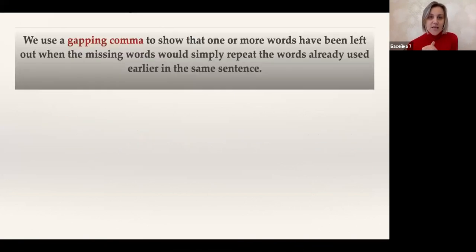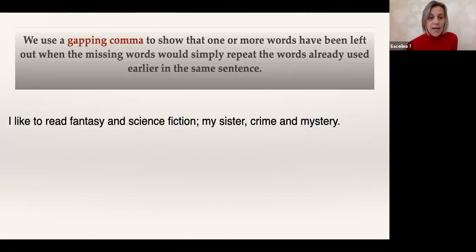how it works. So the next comma is a gap-in comma, and according to the name, it is used when we have a gap, when some information is missing. So not to repeat it, we use a comma. Look at this example. I like to read fantasy and science fiction. My sister, crime and mystery. So which information was omitted?